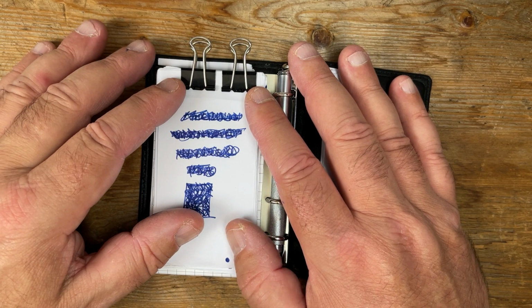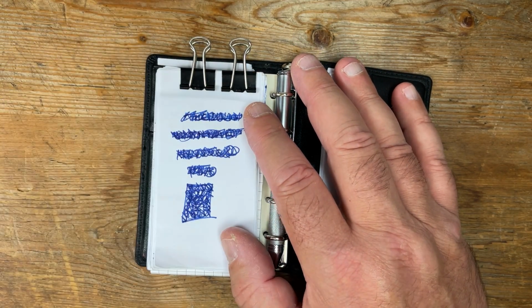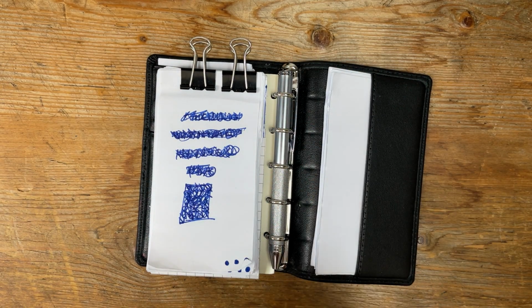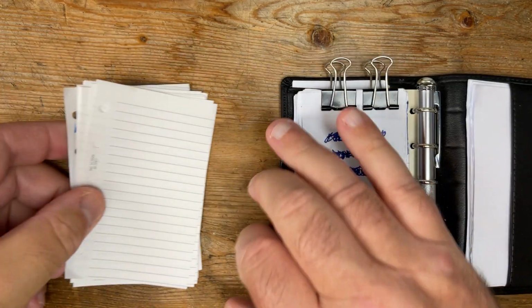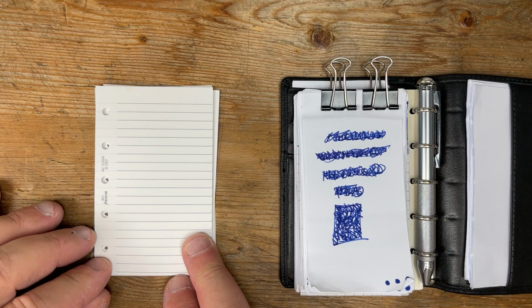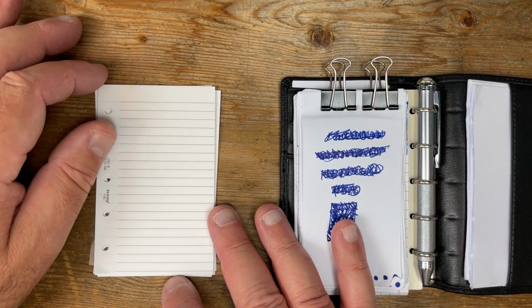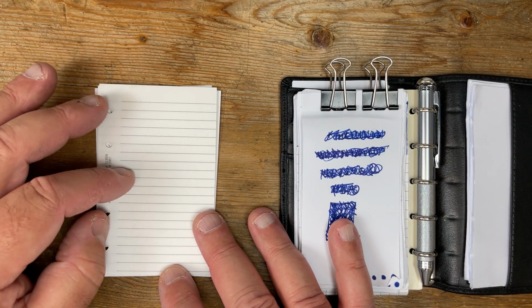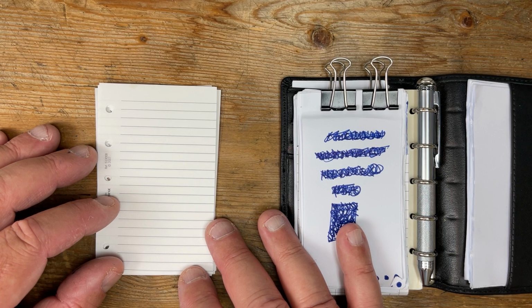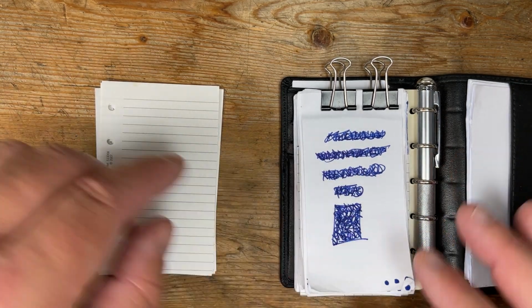Now, I checked the Filofax website this morning, and have I got any? Yes, I have got some paper. So this is Filofax lined paper, fantastic, and they also do it in blank sheets, very good quality. And I do use a lot of Filofax paper if I'm making a record which I am going to keep forever. But I don't use it as rough paper for working on, and this is very much rough paper.